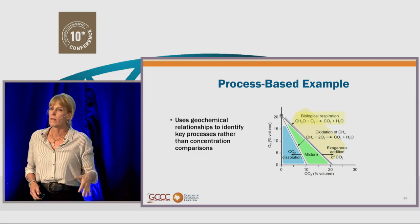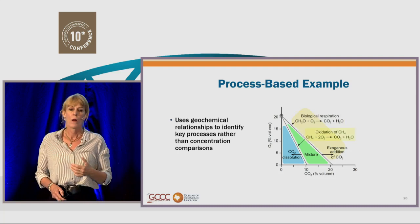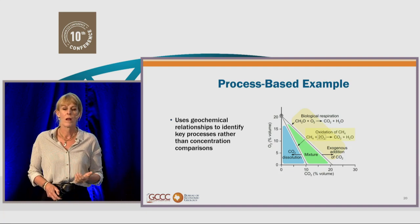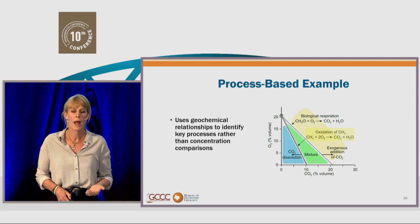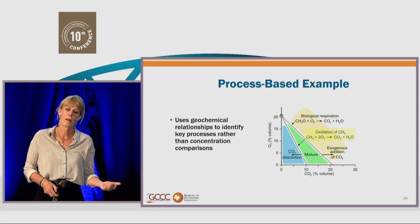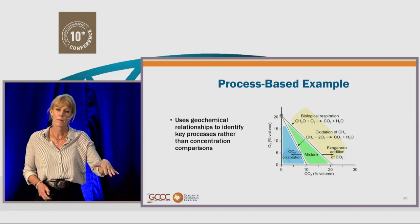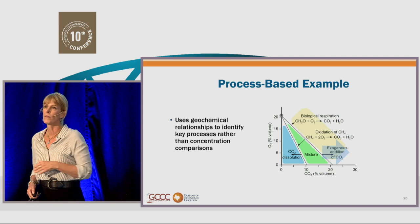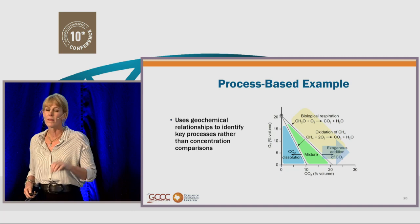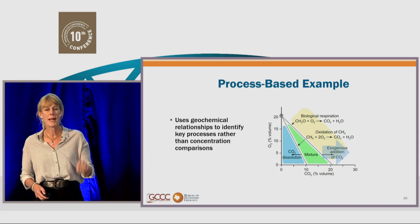But we can do even more than that. We can do more processes. So, for example, if we have a methane-rich environment, we can look at the oxidation of methane to CO2, because for every 2 moles of oxygen, we create 1 mole of CO2, and you bring it down that line. Anything that has less CO2 than its corresponding oxygen is CO2 dissolution into recharging water. But anything that has too much CO2 for its corresponding oxygen could signal a leak. So this is a very simple screening process that we can use to immediately go in.